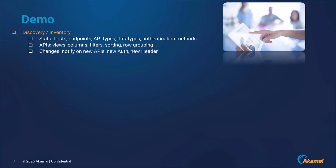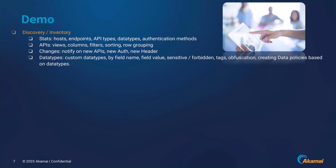You would like to explain about out-of-the-box data types versus custom data types that can be created using regular expressions by the field name, field value, and then you can also mark them as sensitive, forbidden, add tags like PII, PCI, HIPAA, and enable obfuscation for sensitive data. You can explain how to create data policies based on data types. For example, you would like to be notified every time a specific data type like account IDs exists in the API requests. You can create a data policy based on this criteria.